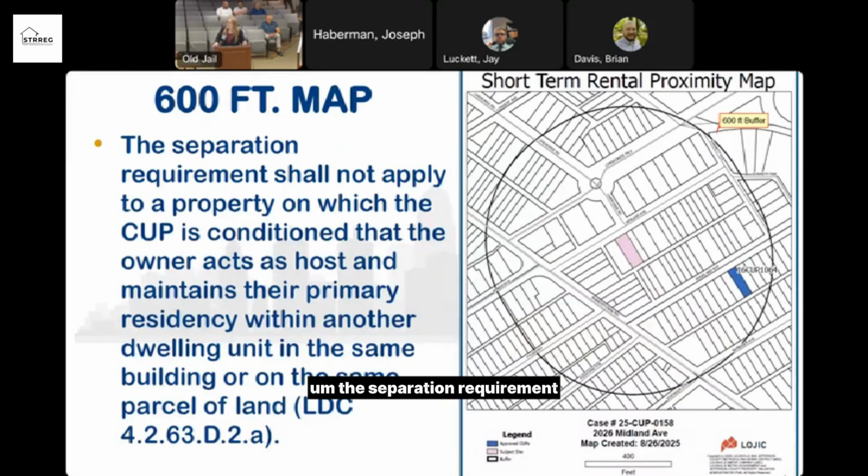The separation requirement shall not apply to a property on which the conditional use permit is conditioned that the owner acts as host and maintains their primary residency within another dwelling unit in the same building or on the same parcel of land. And this is addressed by condition of approval number 3 on the back of the staff report.